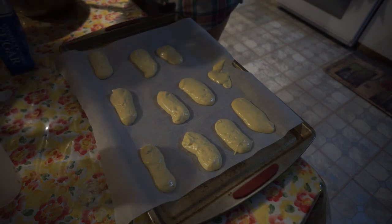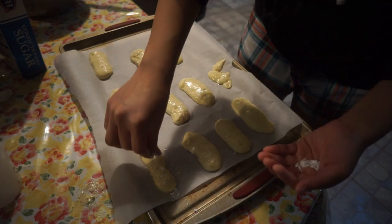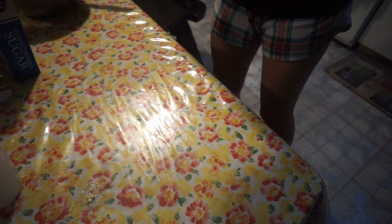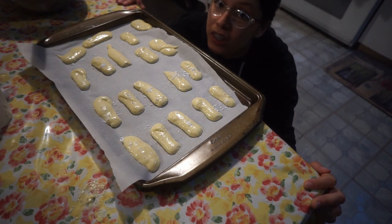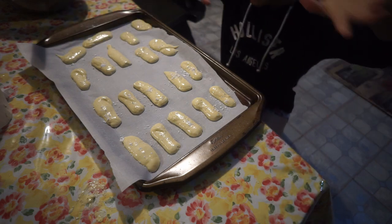Okay, here we go. I don't want to put too much powdered sugar. I feel like I am putting too much powdered sugar. Okay, now I gotta do the second tray. Isn't this so much fun? Batch 2 has been finished.